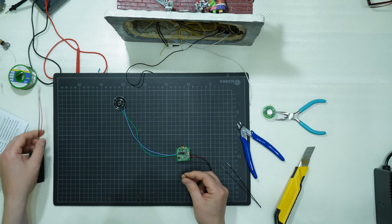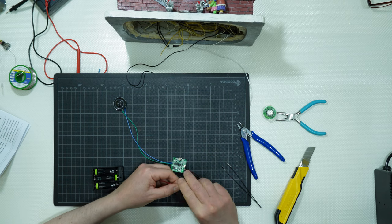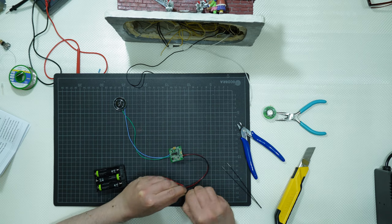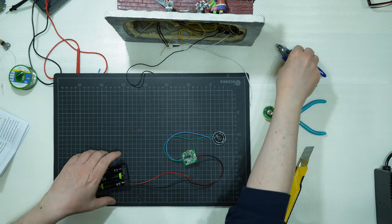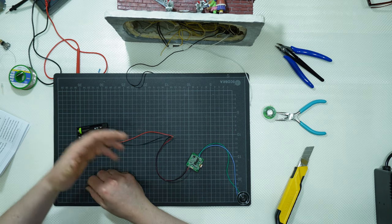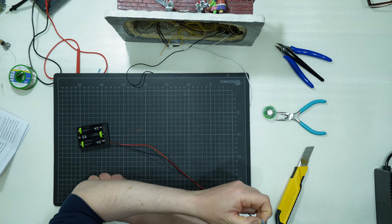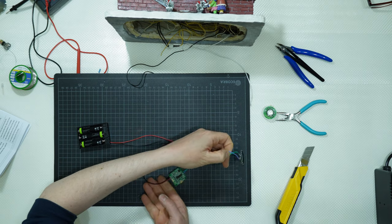Let's try it, guys. Positive, red. Negative, black. Positive. And negative. And I will approach the speaker to the mic. Then I will switch this on. And you hear it. 9 seconds. Then it restarts. Let me approach the mic. And it restarts. So it's cycling the music.